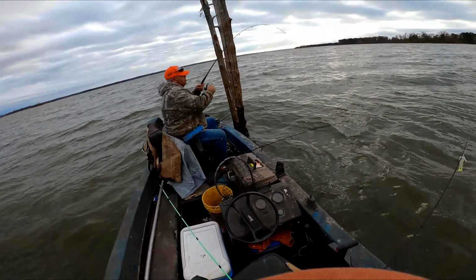Beautiful fish. Yeah, it is. Missed them already, yeah. Got it. They're being picky today, man. Oh, that's a good one. Goodness. They do fight good.